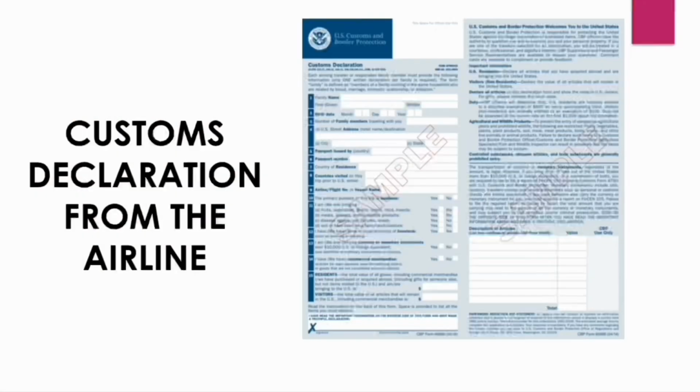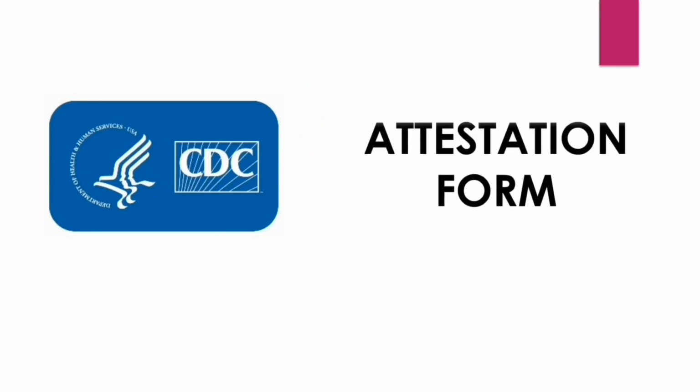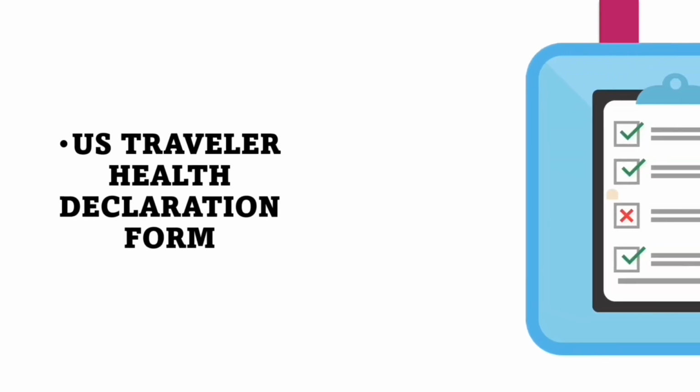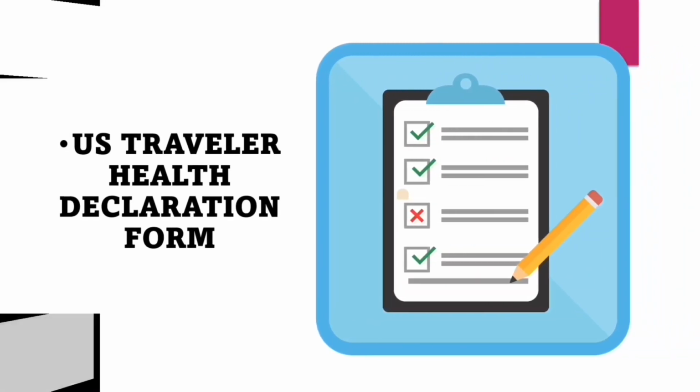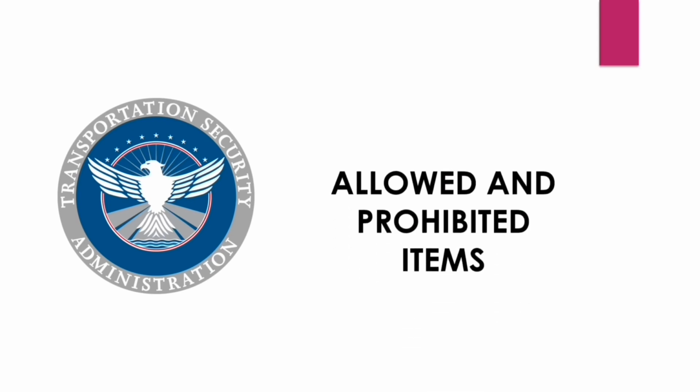Here are the forms that you must fill out when going to the US. Required to fill out the customs declaration from the airline. In addition, please submit or fill out the latest version of the CDC Attestation Form. Please also submit or fill out the U.S. Traveler Health Declaration Form, which will be supplied by airline personnel. For allowed and prohibited items, please consult the TSA website.